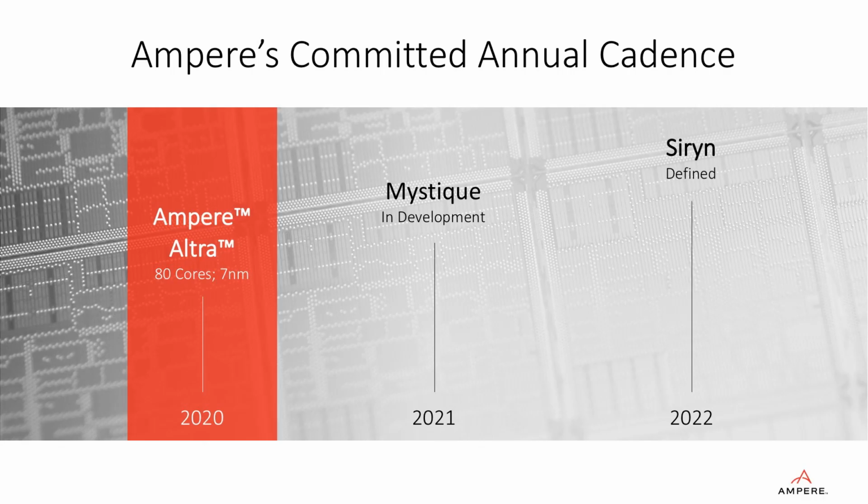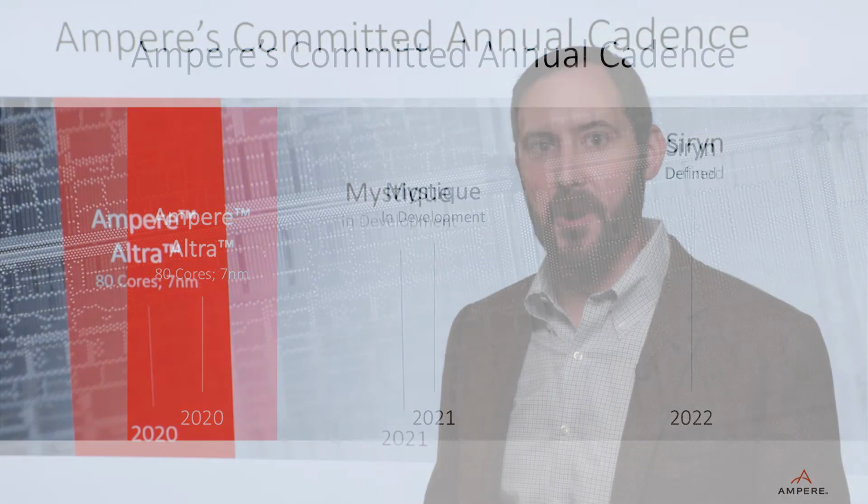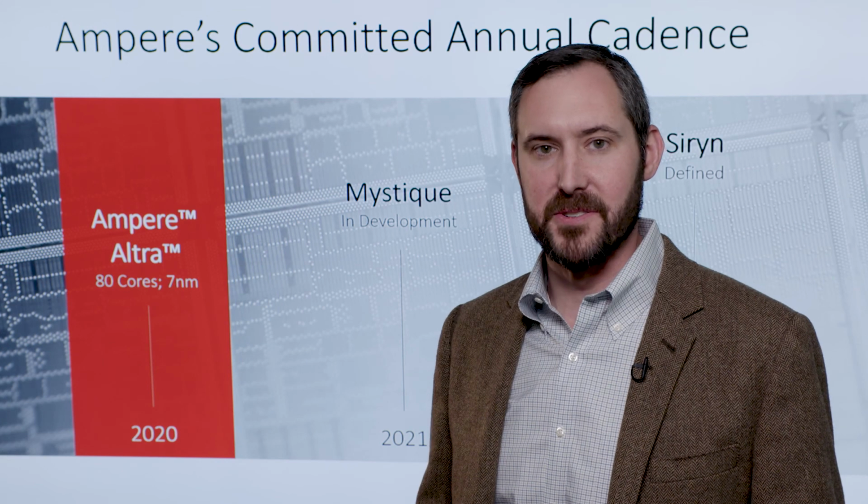At Ampere, we will continue to deliver the world's highest performance, most scalable, and most power-efficient processors uniquely designed for the needs of the modern cloud.